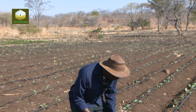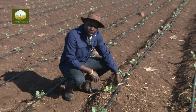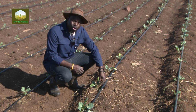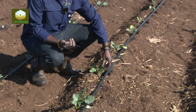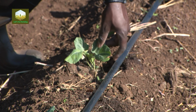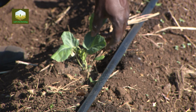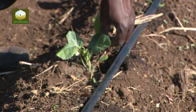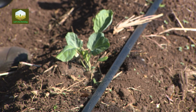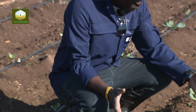When you look at one like this one, you have to pay attention to the color of your leaf, and see also the structure of the leaf. If it's folded, then you will know that it's either lacking water, or perhaps it may be attacked by some diseases. So you come closer to this, and that's the reason why I was explaining about spraying the crops.